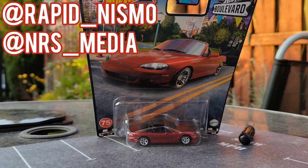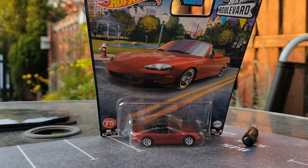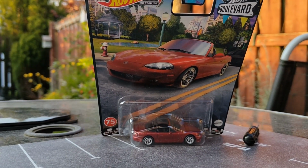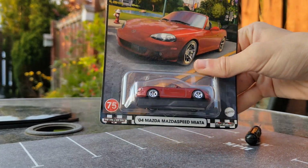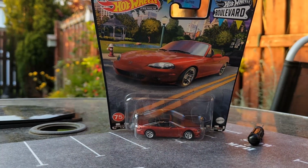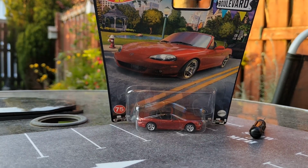Hello and welcome to a Mazda MX5. Yes, it's an MX5, not a Miata for any American viewers. Well, yeah, I'm putting it straight, it's an MX5. It even says so on the packet. Oh wait, it doesn't, but on the back, it does. So which one's right? Well, I don't know, but I'm going to show you about it, nevertheless, and then show you what I really like with this car and what I don't.